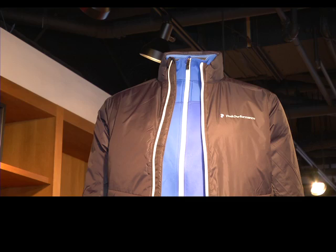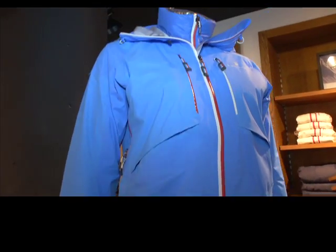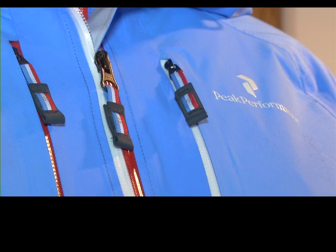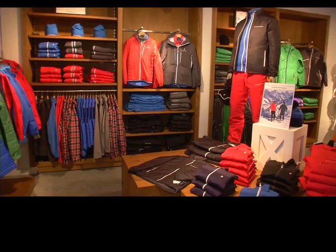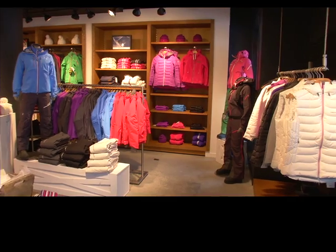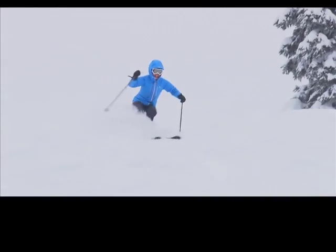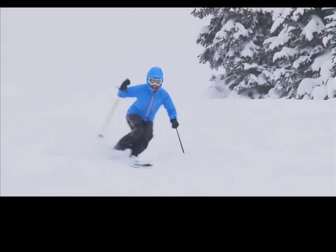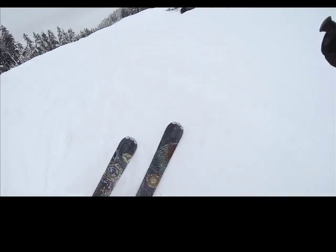From base to mid to the final layer, a 3-layer Gore-Tex shell. The more your clothing does the work, the less you will have to. But that doesn't mean functional can't be fun and fun be functional. I think when you're in the backcountry, definitely having some bright colour is important. It's going to be easier to spot you in a bright colour, and it's fun too. Safety first, with fashion a very close second. From Whistler, I'm Nicole Fitzgerald for Shaw TV.